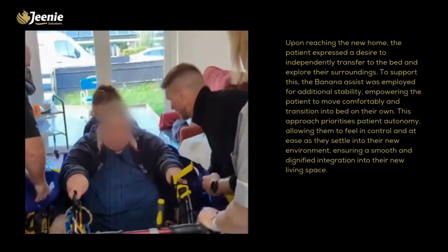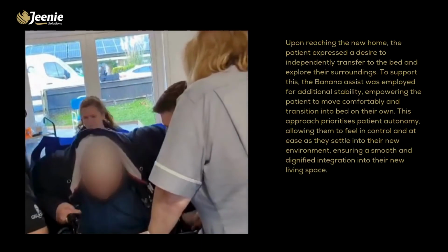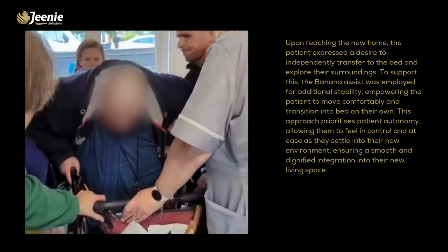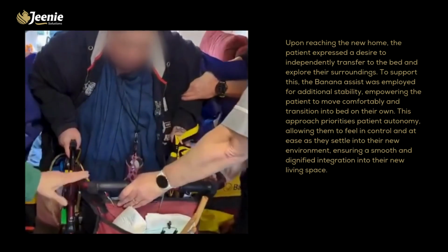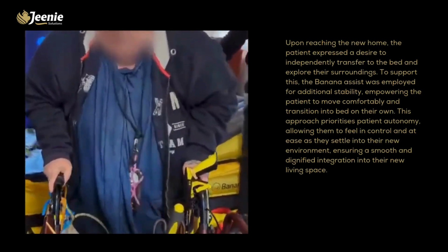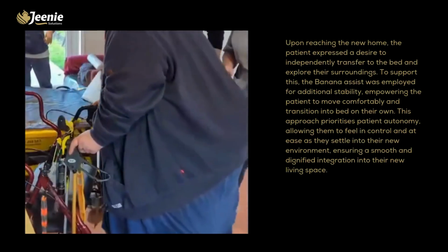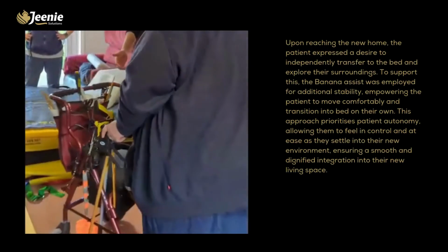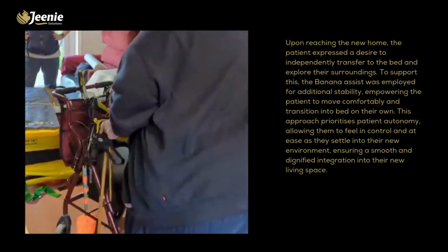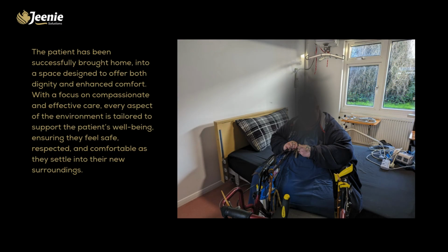Upon reaching the new home, the patient expressed a desire to independently transfer to the bed and explore their surroundings. To support this, the Banana Assist was employed for additional stability, empowering the patient to move comfortably and transition into bed on their own. This approach prioritizes patient autonomy, allowing them to feel in control and at ease as they settle into their new environment, ensuring a smooth and dignified integration into their new living space.